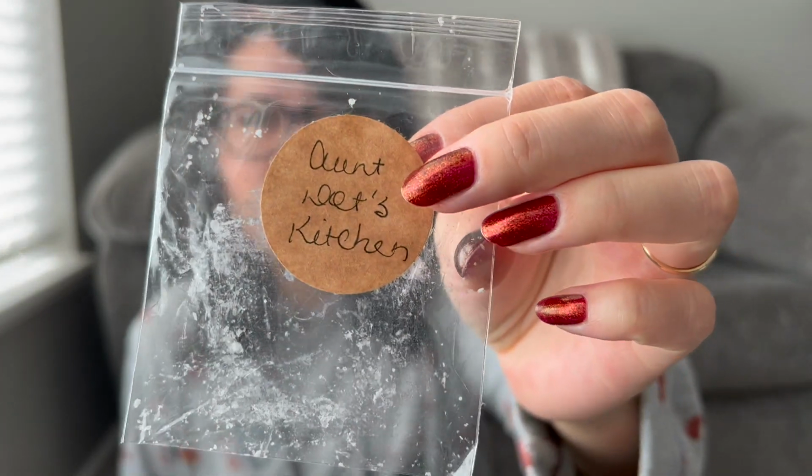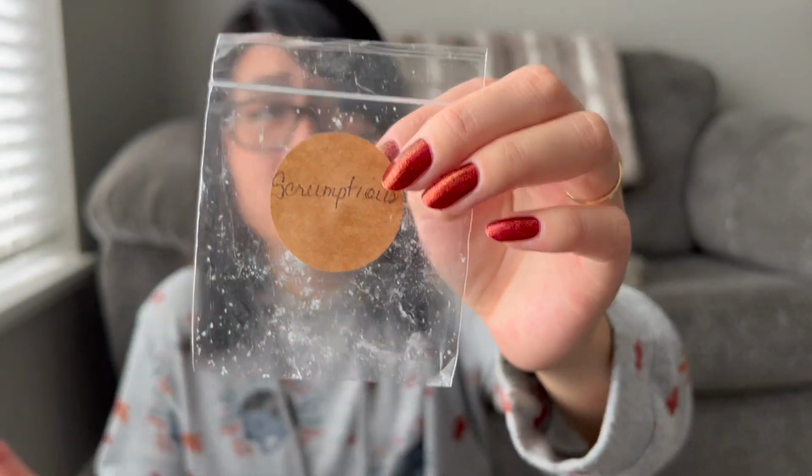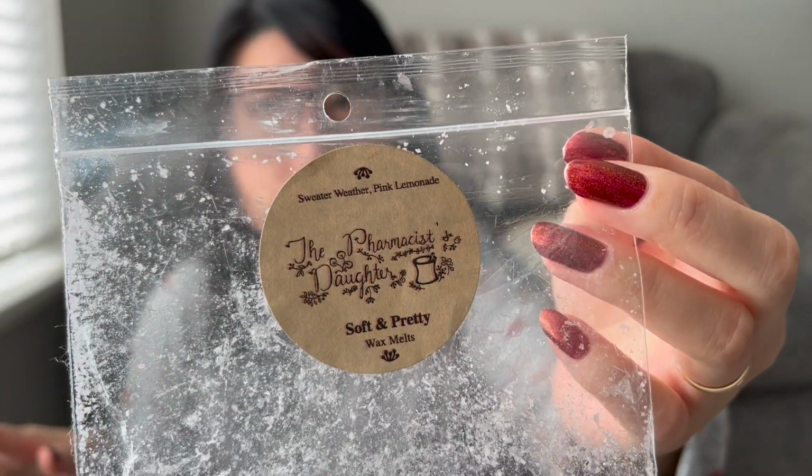Aunt Dot's Kitchen. Honestly, I don't really recall. Pumpkin Crunch Cake. This was good. A nice fall blend. Scrumptious. I think this is a blueberry bakery kind of scent, if I remember correctly. Really liked that. This one is Soft and Pretty. Sweater Weather Pink Lemonade. Definitely sweater weather strong.